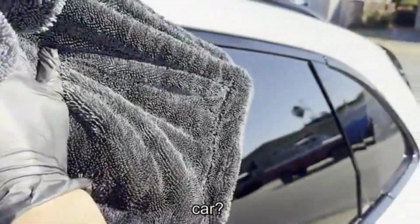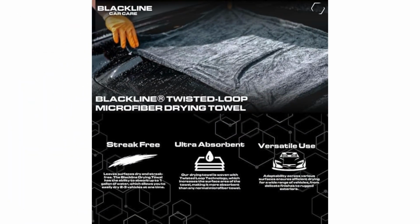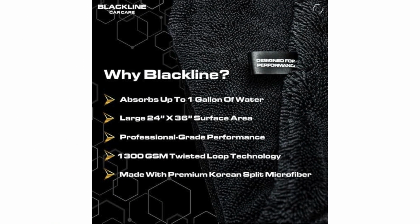We designed the Blackline Twisted-Loop Microfiber cloth to be built for speed and performance. We strive to be the most absorbent, quick dry towel on the market. Our black microfiber cleaning cloth absorbs up to 6 times its own weight in water.